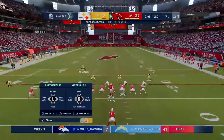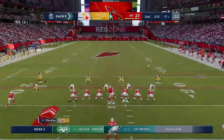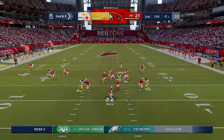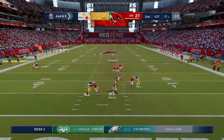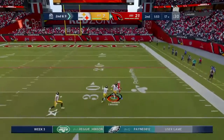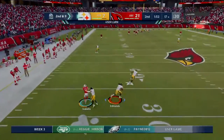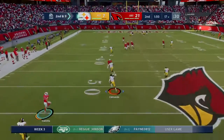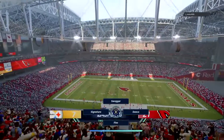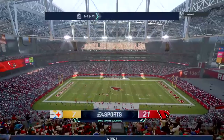The run only got a yard. Here's 2nd and 9. Play fake. Murray. He's going to sling this deep downfield into double coverage, and it's intercepted. The safety, Terrell Edmonds, picks it, and they will finally get him as he's all the way down near the 40-yard line.